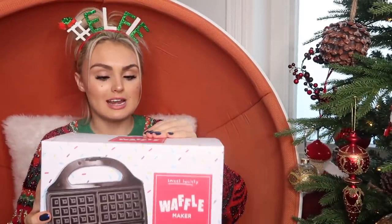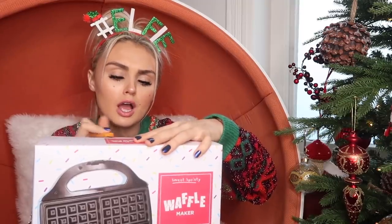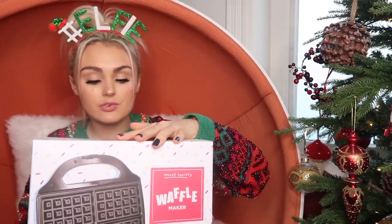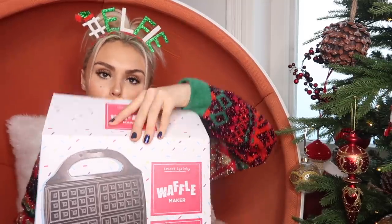Yes, your gal got a waffle maker. Now, I'm very unlikely to keep this however much I want to. I am gonna open it because I wanna show you guys. I absolutely love waffles, but I don't know. Will I make them? Who knows? Is it a bit excessive to buy yourself a waffle maker? Probably. Can you buy it for somebody else?